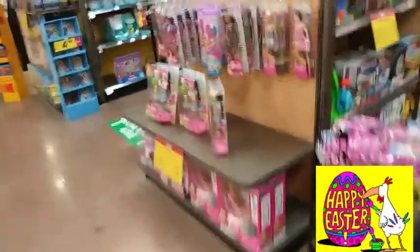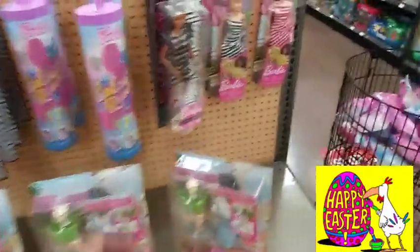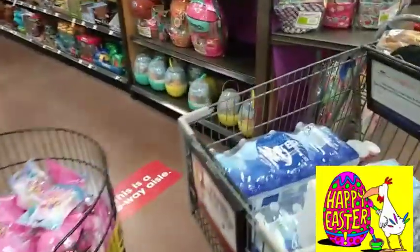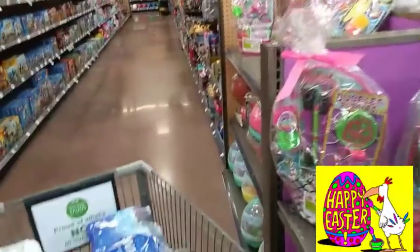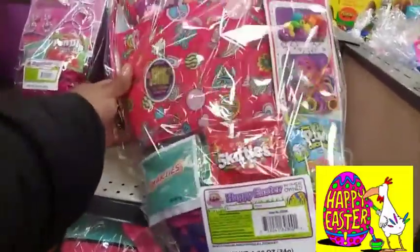What else they, oh Lord, here we go with Barbie. They got Barbie dolls. Maybe I'll put a Barbie doll in my granddaughter's Easter basket. Look at her, she's cute. That's nice. Let's go down this aisle. Let's see what else they got for Easter basket. Oh, this is cute. Skittles, Sweet Tarts, Smarties.